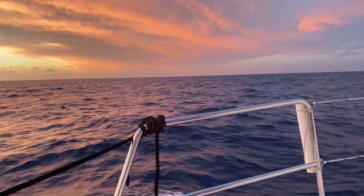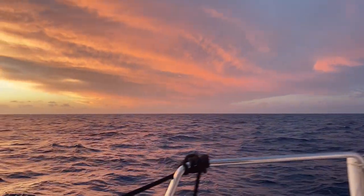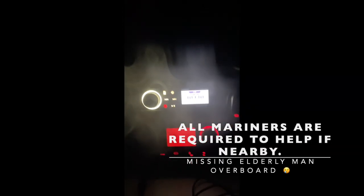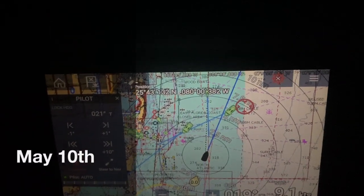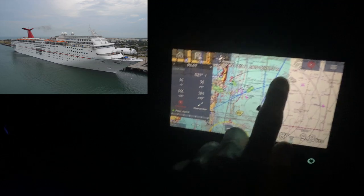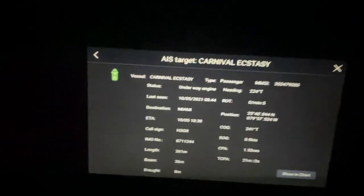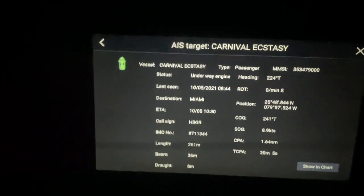All right, I've just started my watch from 8 p.m. to 11 p.m. You can see the beautiful sun setting. 5200 coordinated universal time, 1900 local. Coast Guard has received a report of an unmanned adrift 15 to 20 foot red hull chug style vessel in position 23, 58. I'm back on watch, and right now I had to change my course to plus 20 degrees to avoid a collision with this cruise ship right here, which is Carnival Ecstasy. She is 261 meters in length.